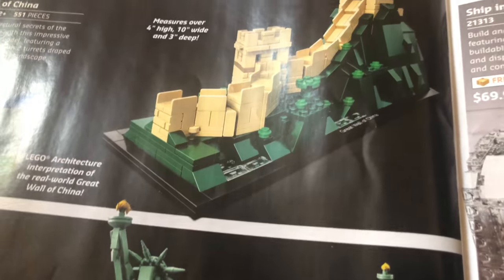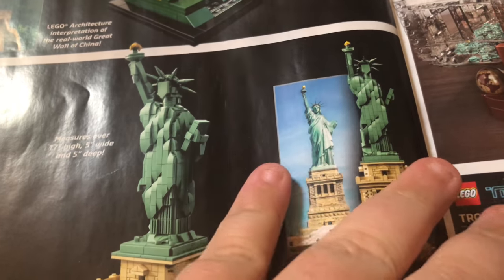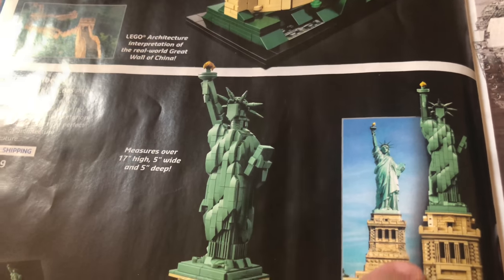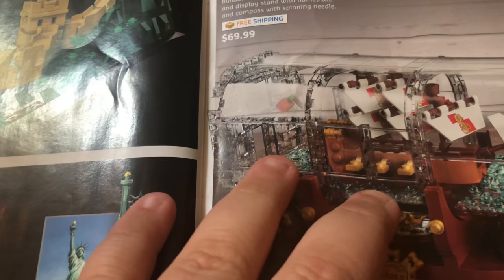Well, this Ideas set is boring. This one's also boring. I don't like architecture, that's boring. But I heard they're having a San Francisco and a Las Vegas, so I like those places. I'm near those, so I might end up buying them, because I'm in California, about 4 hours away.